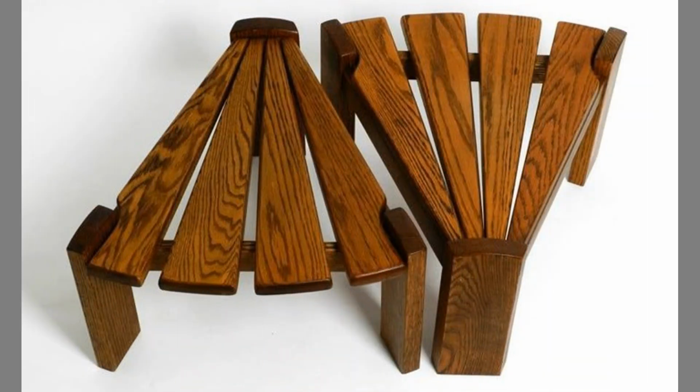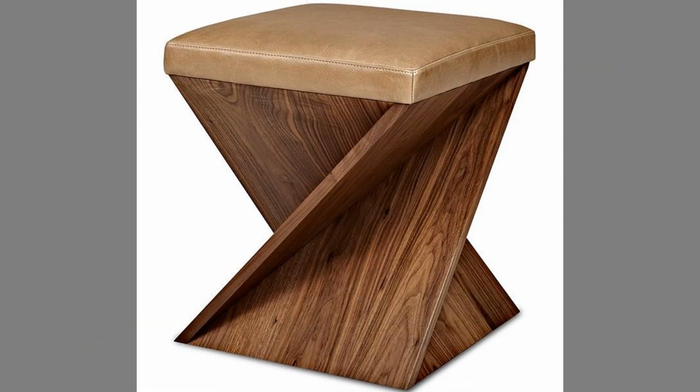The charm of rustic wood furniture lies in its individuality. Each piece is unique, telling its story through its imperfections and features.